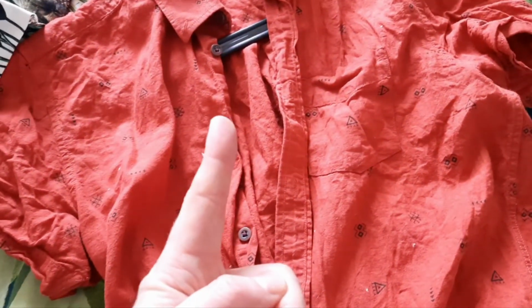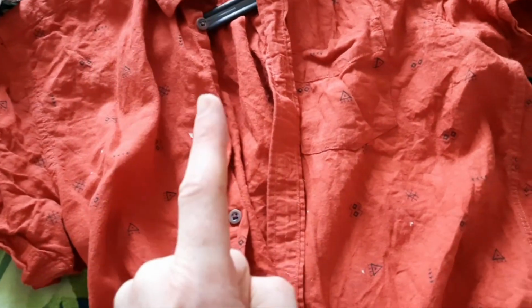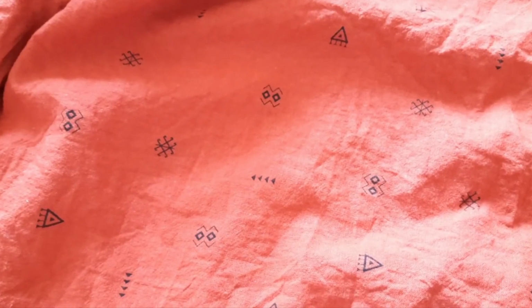You know what? £3. I looked at the price, and it was £3. So I had to buy it. That's the rule. It's looking quite bright on my camera. I don't know, it's not as bright as it looks, certainly for me. But it's got these, I want to say Aztec-y symbols. Yeah. £3. Can't go wrong.